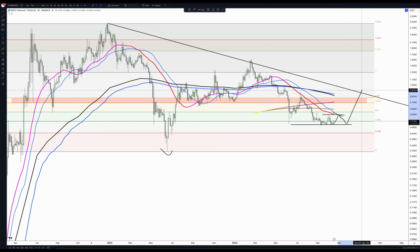Could go like that, or just straight up. But if it does break this down, we'll look for that. If it goes and regains that level, then go long. So if it drops below this level and regains it, you can go long, as we see these moving averages coming. Otherwise, if it looks weak, it is short, and you could take out some of that liquidity there.